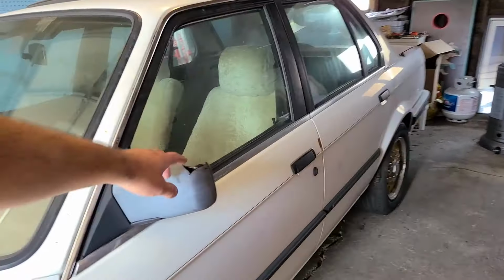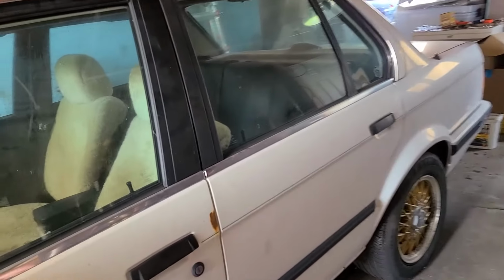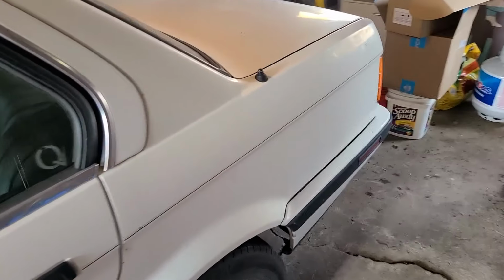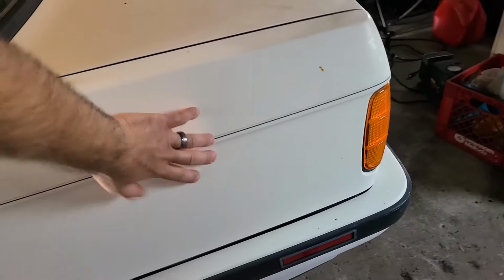Brett told me about this little mirror. You know when a guy tells you about a cracked mirror on an old car like this, that he's very particular. So far, so good. The paint's faded, a little bit of rust here. No damage to the roof. And let's see, this quarter panel looks good.